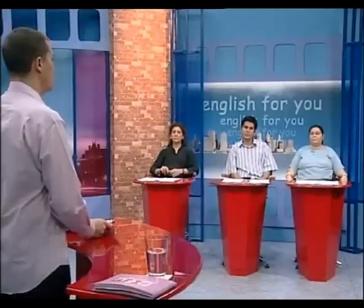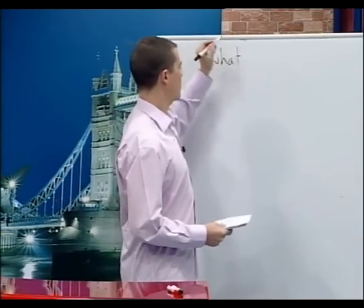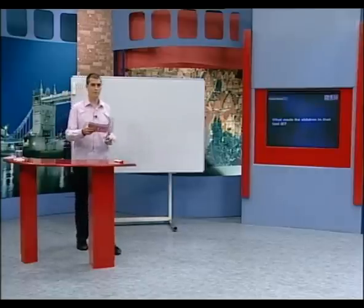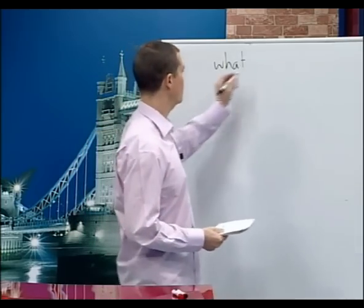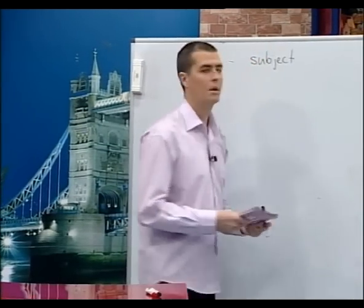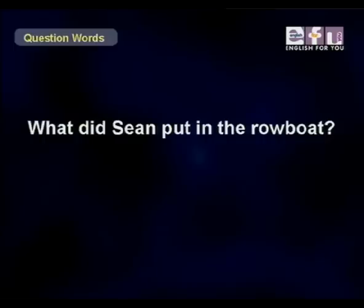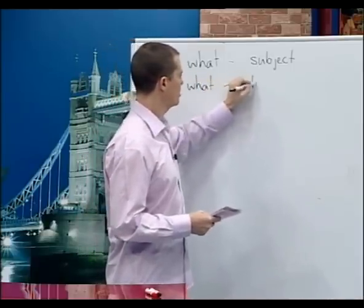Now, of course, there is one more question word that begins with W, and that is, of course, what. So let's have a look at questions beginning with this W question word. Here's an example. What made the children in that tent ill? Now, in this sentence, we have what as a subject. Here's another example. What did Sean put in the rowboat? In this sentence, we have what as an object.